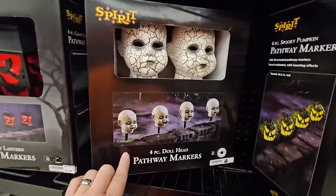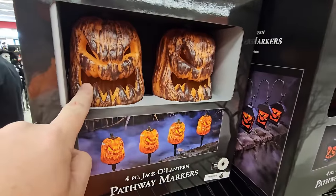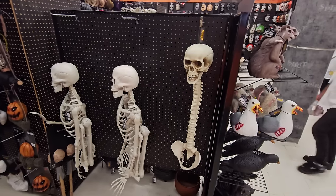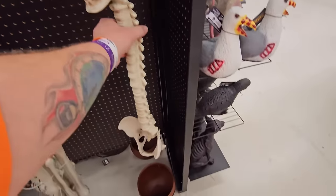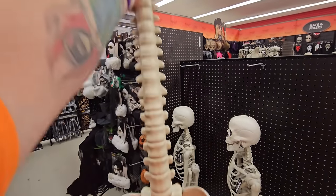We got the creepy doll head pathway markers, the creepy lanterns. We have more creepy pumpkins here. And the zombie arms up on top. Look at this. This is cool. It's a skull with a spine. Like somebody got mad at him, grabbed his neck, and ripped him out.